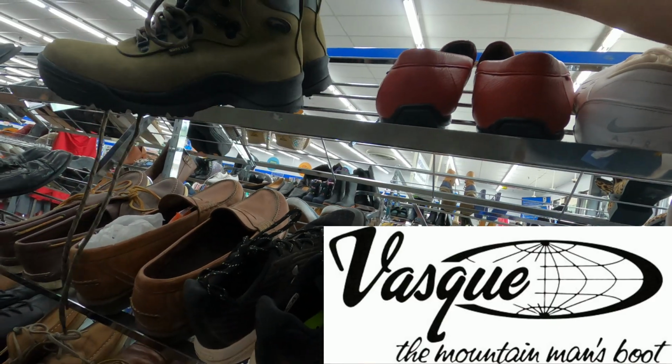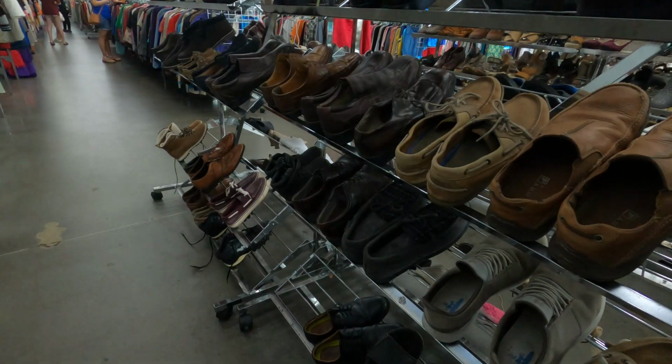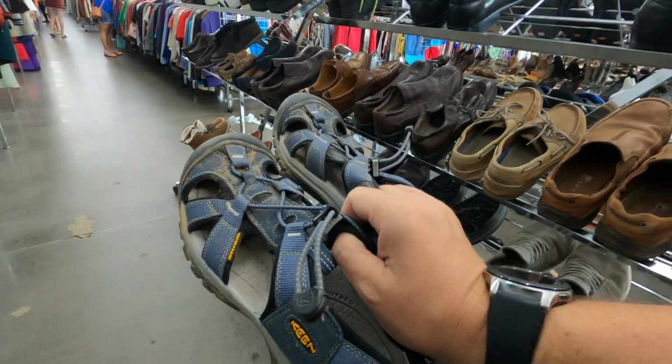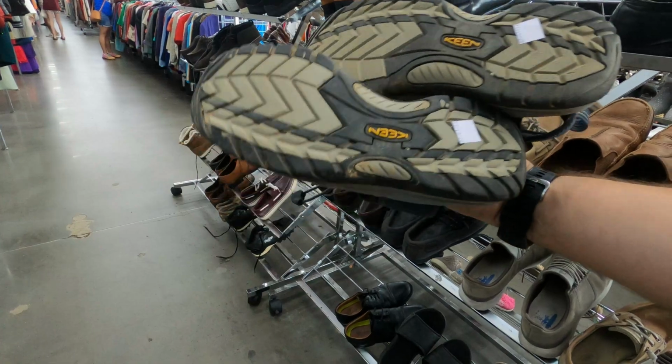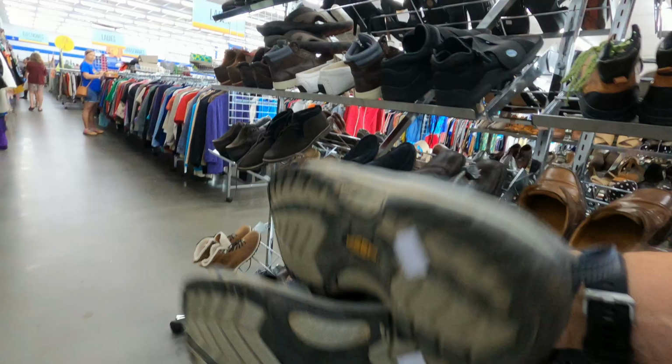Mask, boots, Gore-Tex. Clean. Yep. Some Keen sandals. They're dirty, but they're in good condition and they'll clean up. I think sandals here are only $3.50, so pretty good.